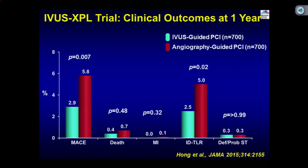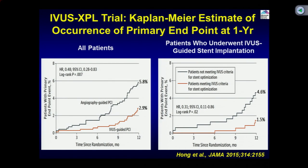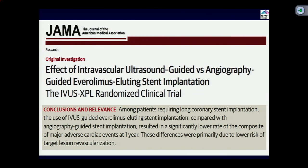We know some data have shown lower stent thrombosis also, but this was a good snapshot. More importantly, if you really do IVUS-guided criteria and fulfill them, the event rate at 1 year in the IVUS group, which was 2.9%, becomes 1.5% if you follow all the IVUS criteria. Very important. Otherwise it was 4.6%. So this is clearly one of the randomized clinical trials of intravascular imaging that showed benefit.